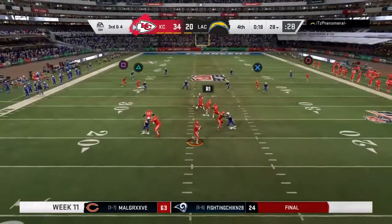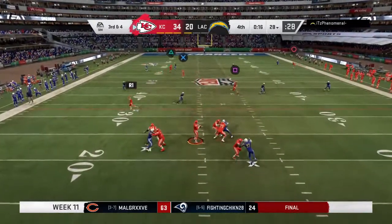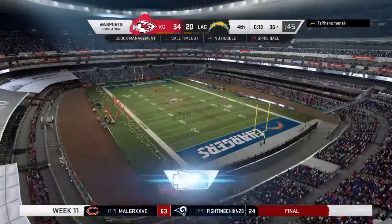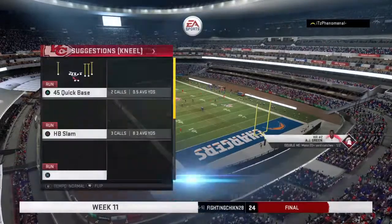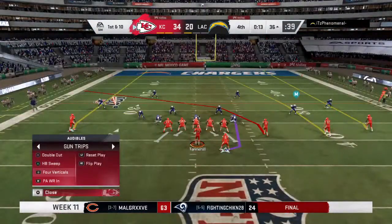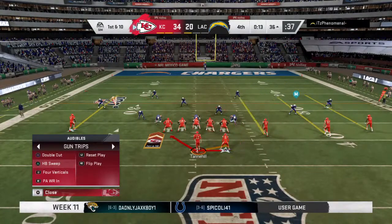Now a play fake, and it's Tannehill. He's going to rifle one deep left. Oh, this is taken in. It's complete. The Chiefs now going to use the first of their timeouts. It's just their first. They've got 2 more to use here in the final stages.